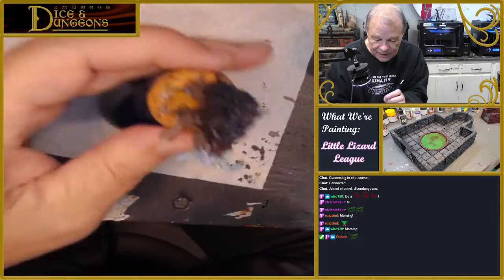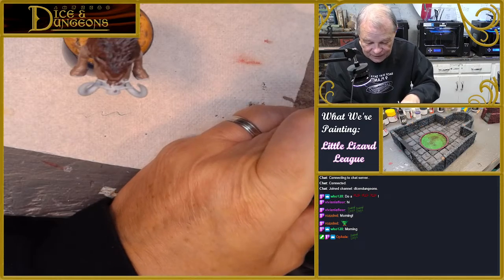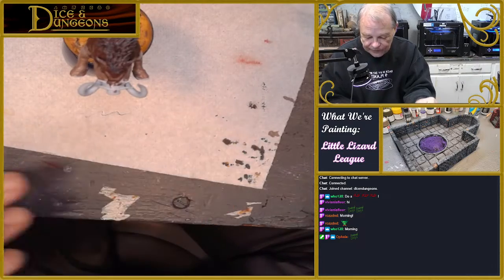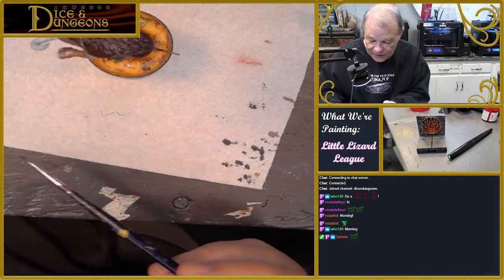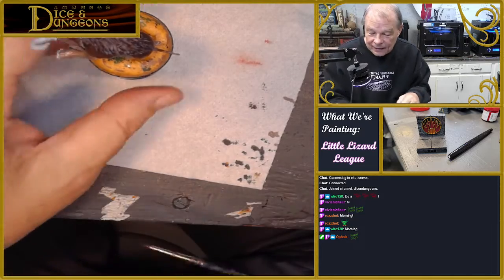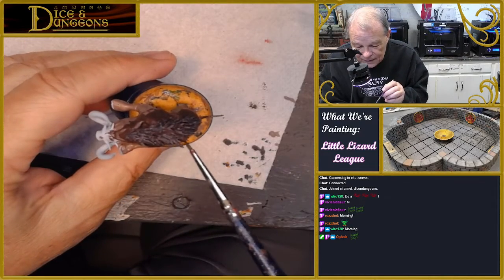Okay, so I'm going to let that dry. Actually, not too terribly long. I don't mind if the colors bleed into each other a little bit. Since it doesn't look too bad yet, but I want yet even more depth to it, I'm going to get the gray black out. Here, you can see what's going on. Get the gray black out and just touch the tips.